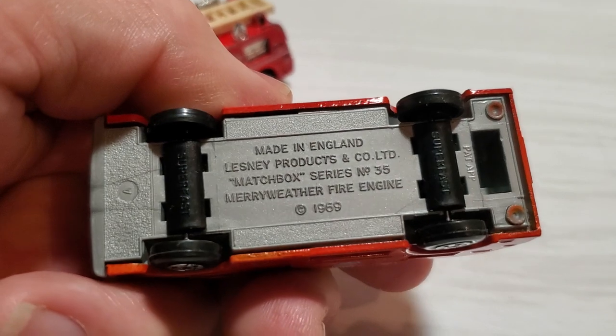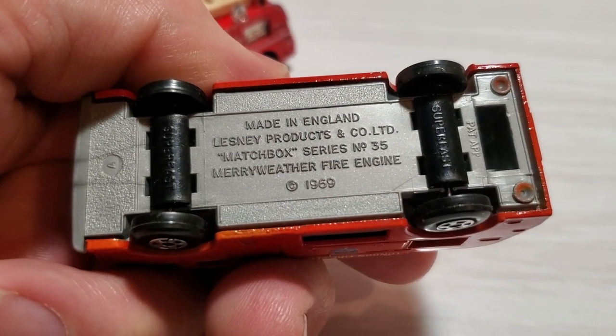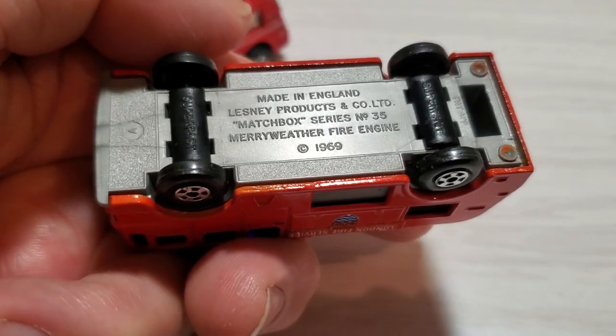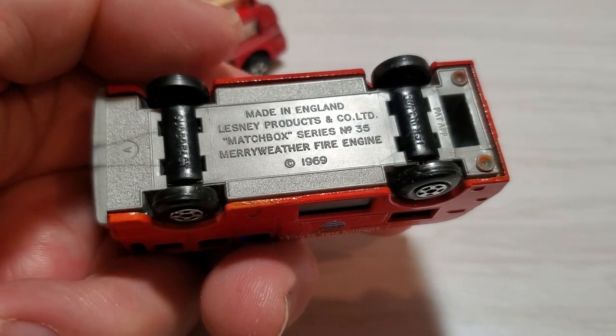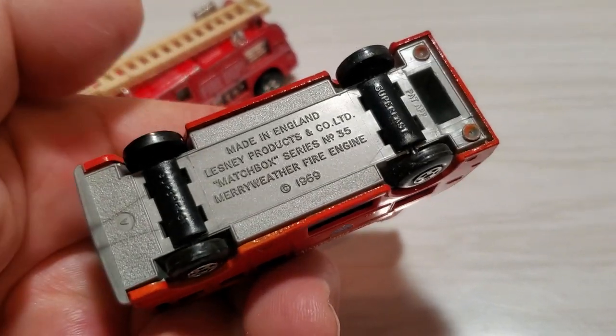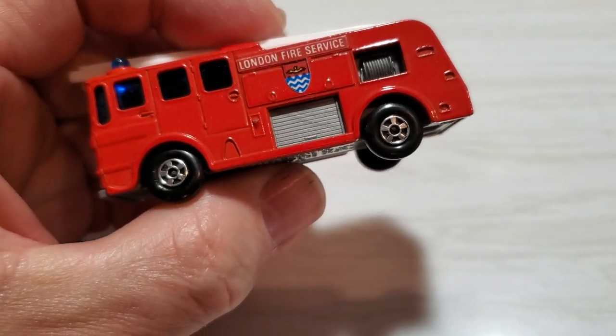Look at the chassis here. So, made in England, Lesney Products. Car plate is 69, but it's got a plastic chassis. So, I'm not sure if they actually made them in 69 with plastic chassis. So, this is a later issue, definitely. And it's in very nice shape.